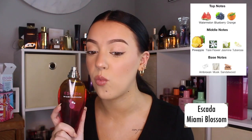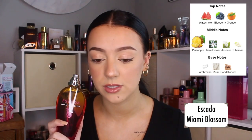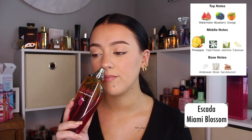This has top notes of watermelon, blueberry, orange, middle notes of pineapple, tiare flower, jasmine, tuberose, base notes of ambroxan, musk, and sandalwood. I would say the main thing that I can smell in this scent are mainly the fruits. Definitely can smell the watermelon. Definitely can smell the blueberry. Definitely can smell a little hint of that orange. Gives it a slight zestiness, but it's not too sour.